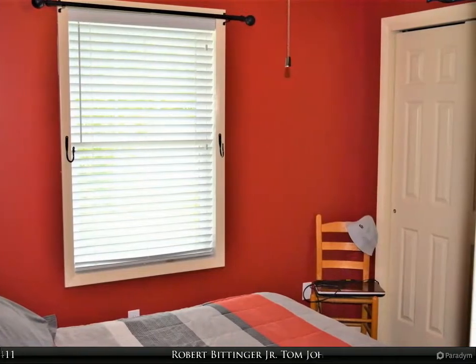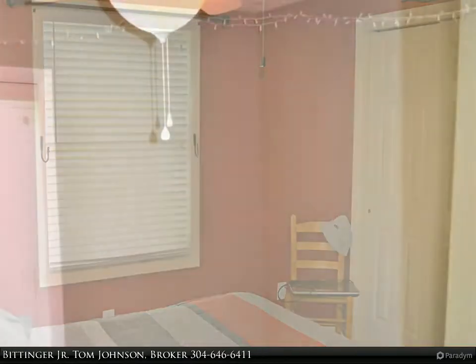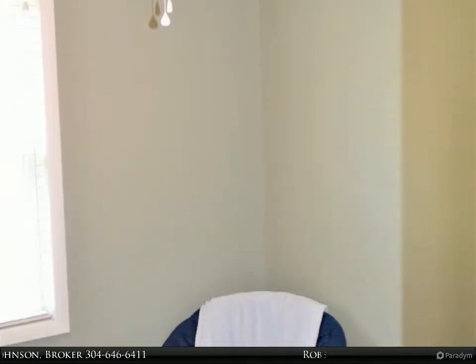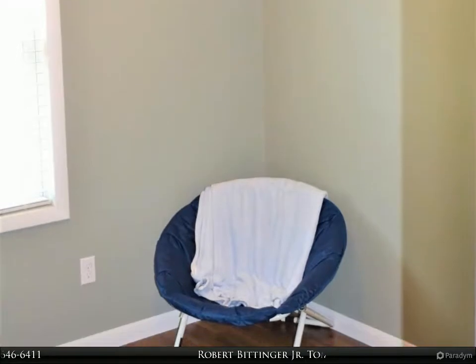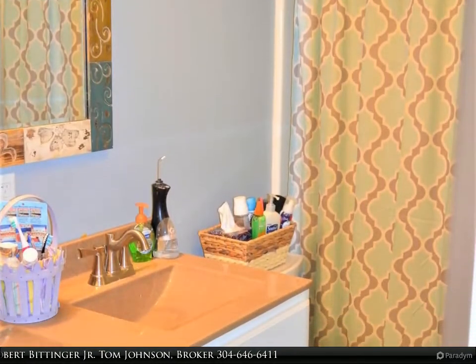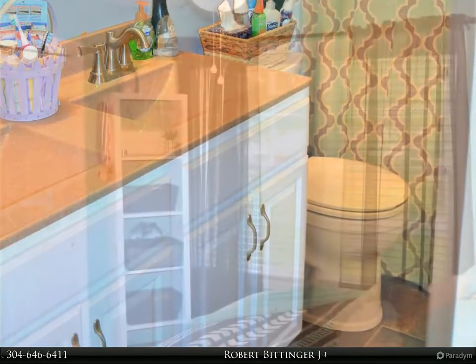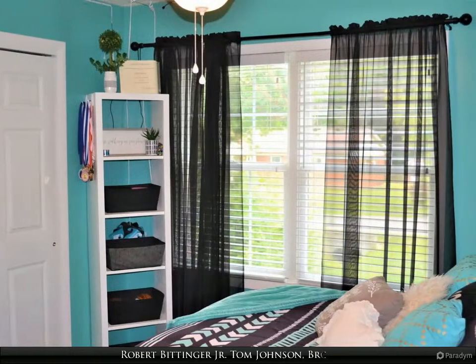Bedroom 2. Bedroom 3. Hallway bathroom. Bedroom 4.